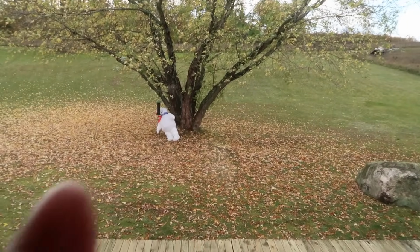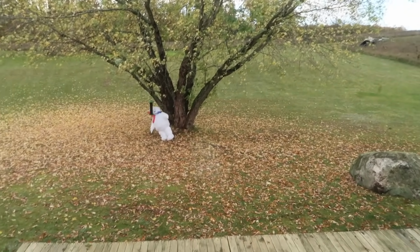So the weather report for you guys, as you can see, there's a bit of wind. Look at Mr. Stay Puft right there. He's flying out in the wind.